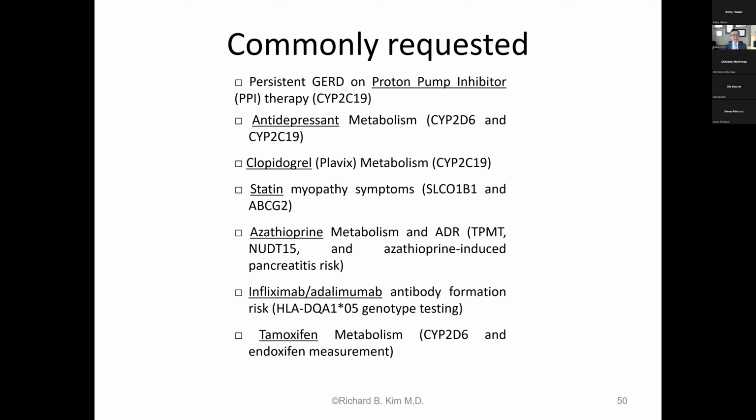We do see a large number of patients for azathioprine metabolism, and currently we carry out testing for TPMT as well as another enzyme called NUDT15. In addition, we also have a test that we carry out for identifying patients at risk for azathioprine-induced pancreatitis. So for azathioprine, we actually carry out testing for three different genetic markers, and our referring physicians value all of that. So we do all of that just so that they're more confident about whether patients should be on azathioprine.